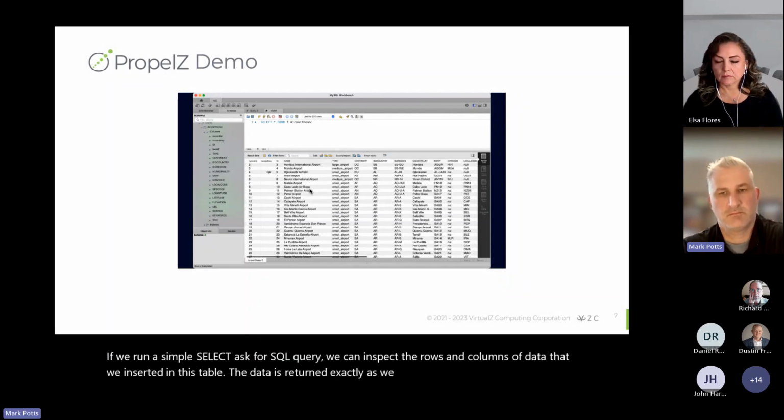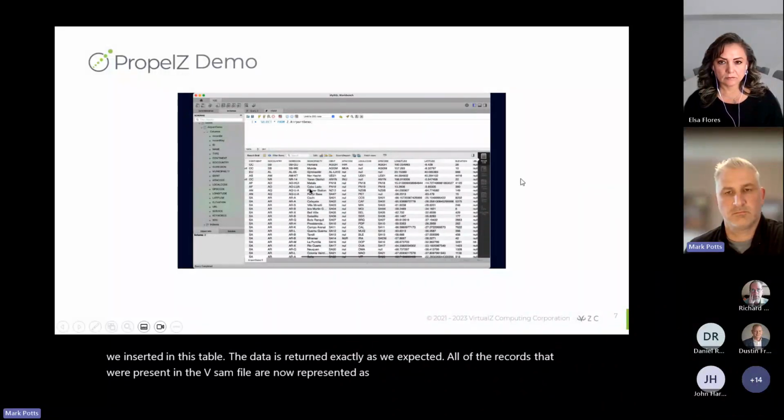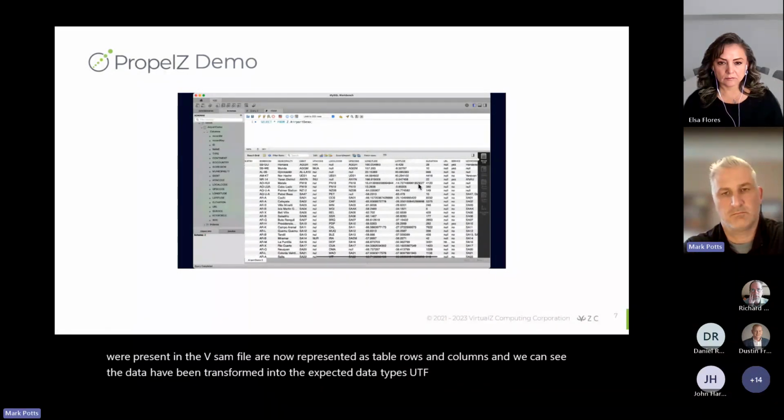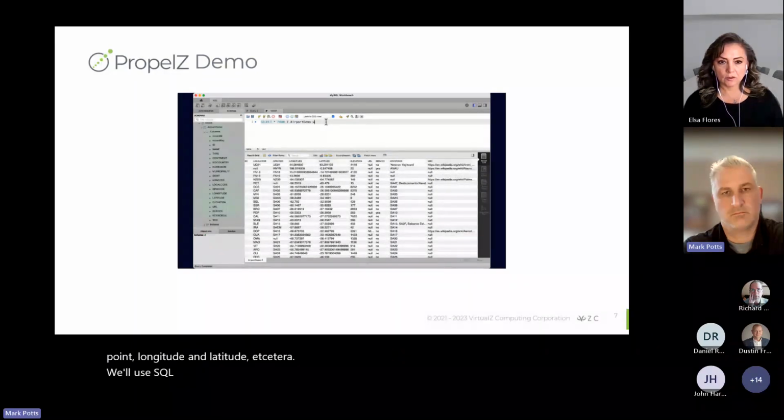All of the records that were present in the VSAM file are now represented as table rows and columns, and we can see the data have been transformed into the expected data types: UTF-8 character data, floating point, longitude and latitude, etc. We'll use SQL capability to filter the data to a subset of the rows.